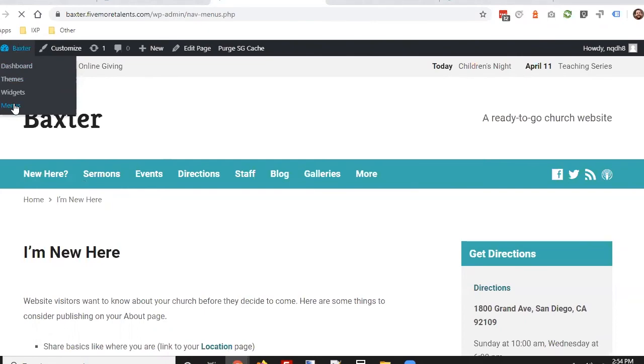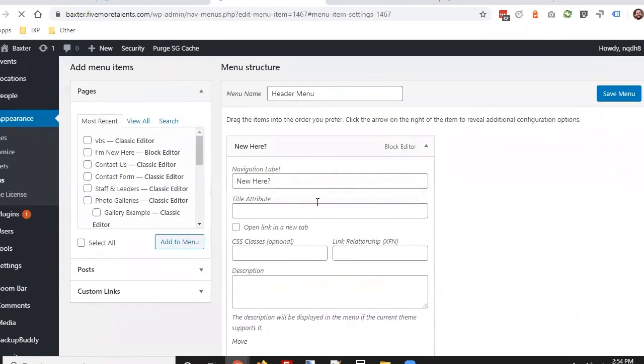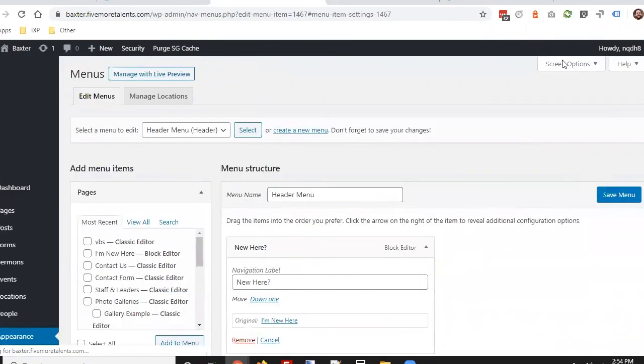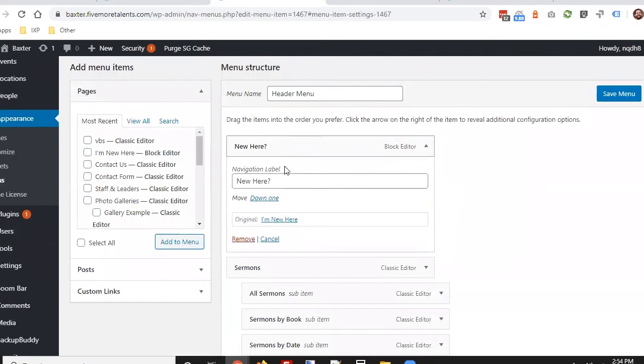One of them is what I just showed you, where you can expand a menu item, and you can shorten the navigation label. That way, if you find that you're adding some new menu items and your menu is starting to wrap onto a second line, which you definitely want to avoid, one way you can do that is to make this even shorter. You could just say new, right? And then it's even shorter, and your menu takes up less space, and you can have more room.